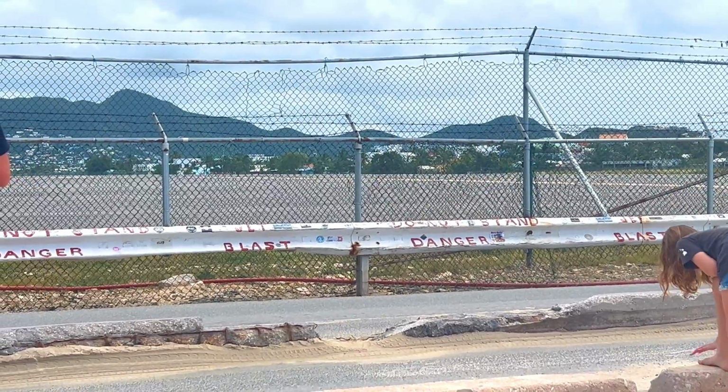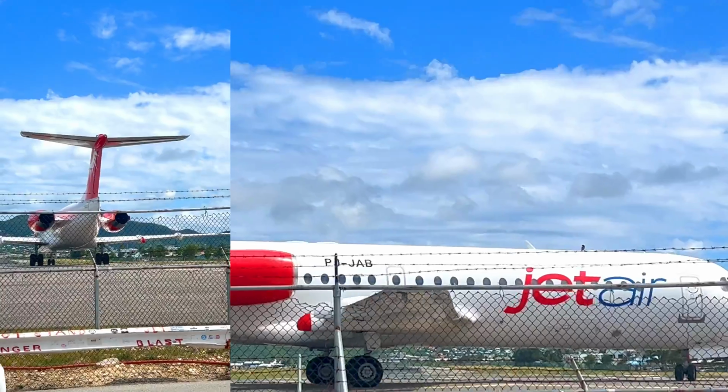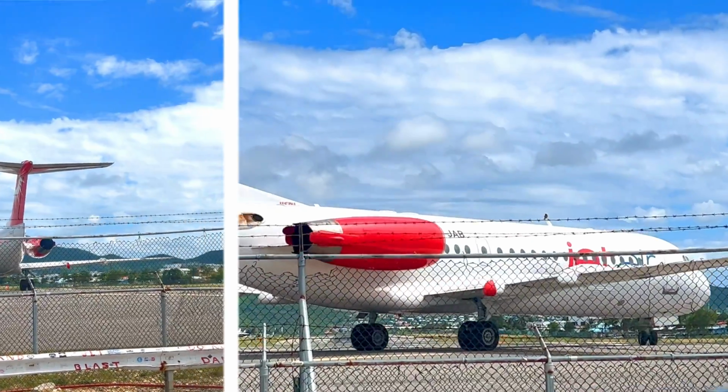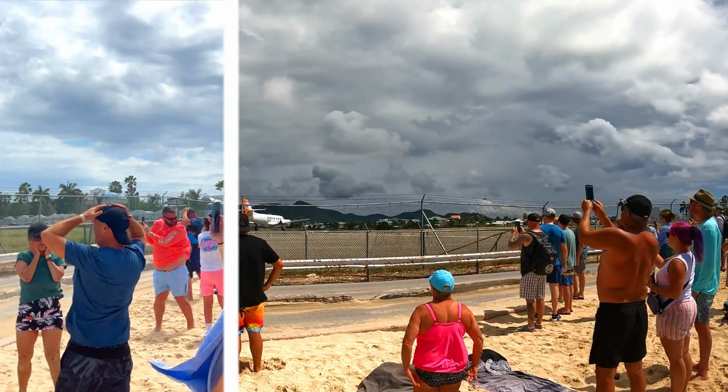Right across the street from the beach is the Princess Juliana Airport we mentioned earlier, and if you're lucky you can also see planes take off from over there. But be very careful if you do this, as there are sandblast warnings everywhere.